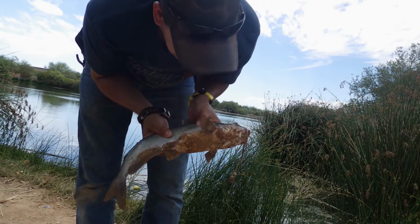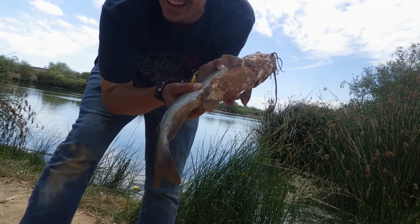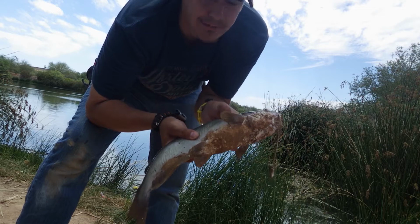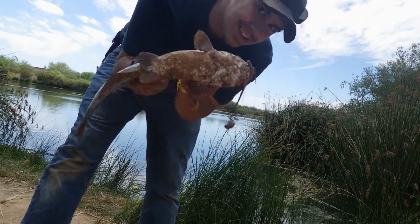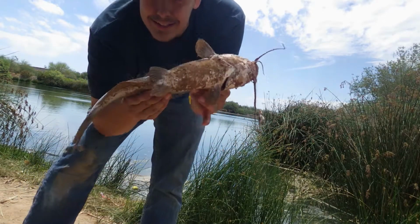Look at that. That's awesome. Guess what? I caught it on a piece of dead catfish. It's just a small little catfish. That's awesome. There's that little piece right there. But yeah, this is gonna be dinner.